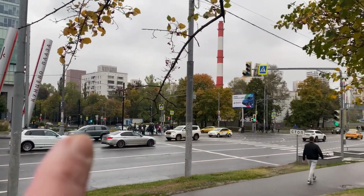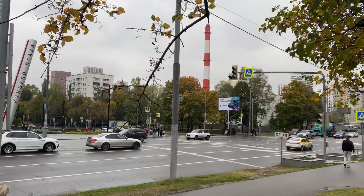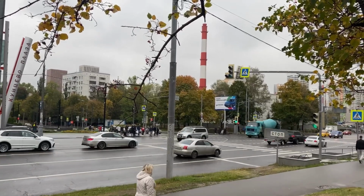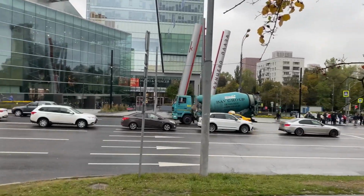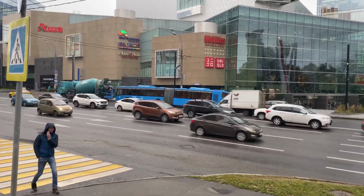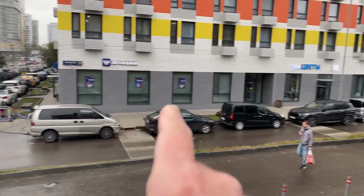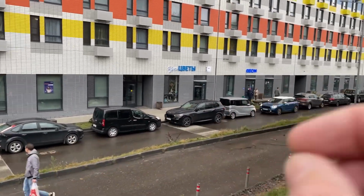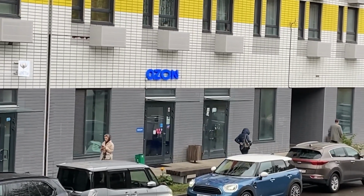How about that? The red and white there, right there. We don't see that too often in America. That's a smokestack, something we see in old pictures about America. And you saw some buses go by. Pretty typical. That is a post office, and that is their version of Amazon called Ozone.